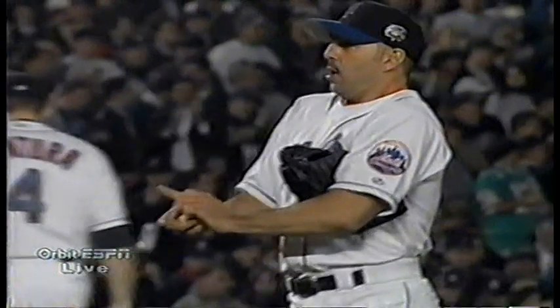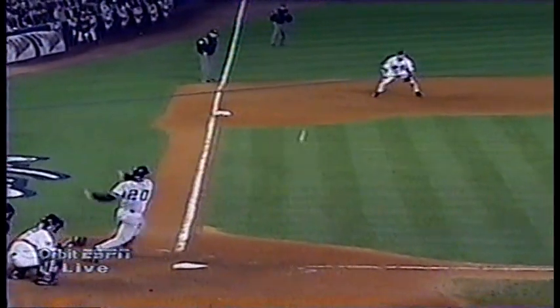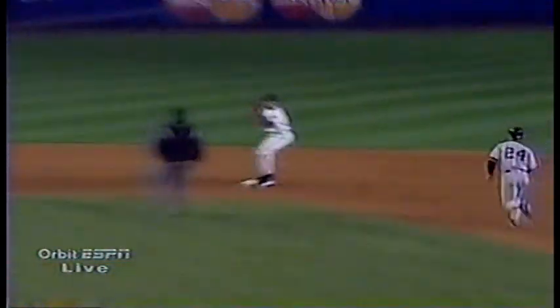Heat again down to third. Robin Ventura, Alfonso to Zeile, and a fine play by a 6-time Gold Glover at third. Yeah, they call that around the horn. Look at this shot by Posada and the nice soft backhand play by Robin Ventura. Perfect feed onto Alfonso, and he makes it look easy. So Franco comes on and gets the double play.